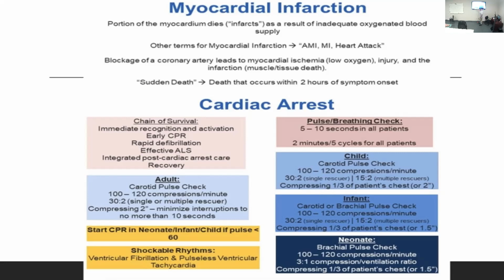The shockable rhythms are V-fib and pulseless V-tac. You, the EMT-B, will not be reading these rhythms. You'll be putting them on an AED. If the AED says shock, you say, okay, let's light them up. Here's some Georgia Power, and you light them up.